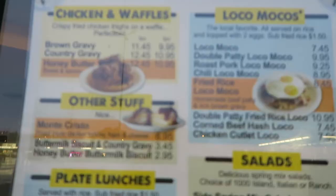Breakfast, and we're here at Pancakes and Waffles waiting for it to open. So they open in about 5 minutes.